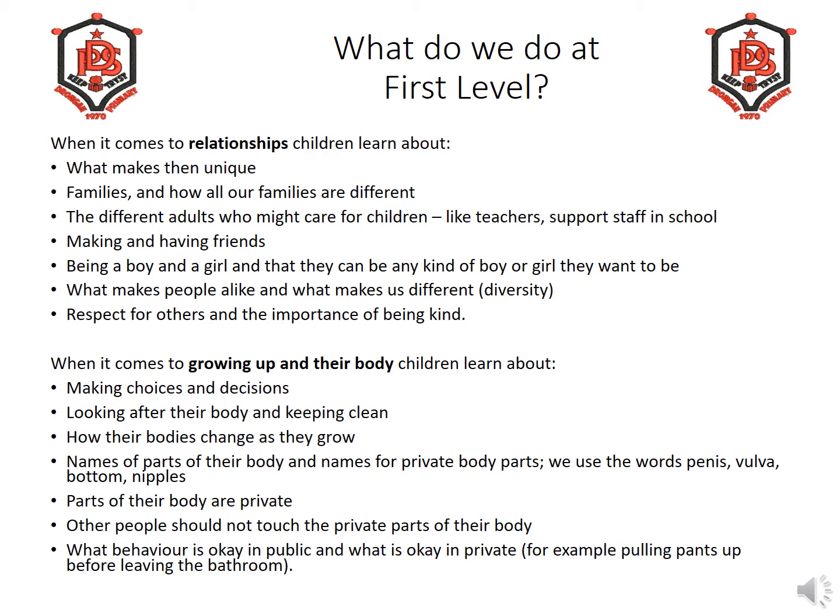Talking about being a boy and a girl, and that they can be any kind of boy or girl that they want to be. What makes people alike and what makes them different. Again, that word diversity, and the respect for others and the importance of being kind.